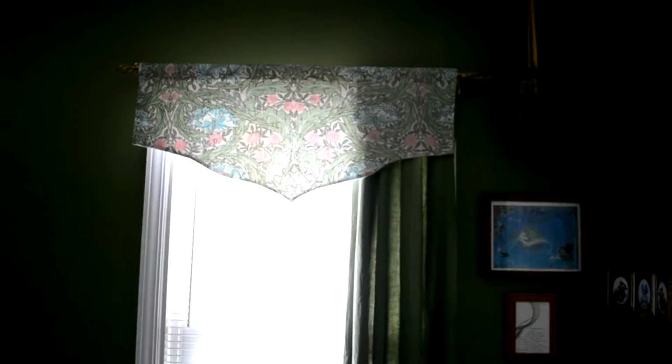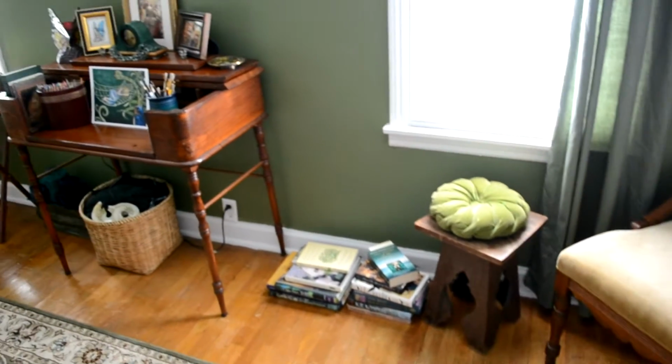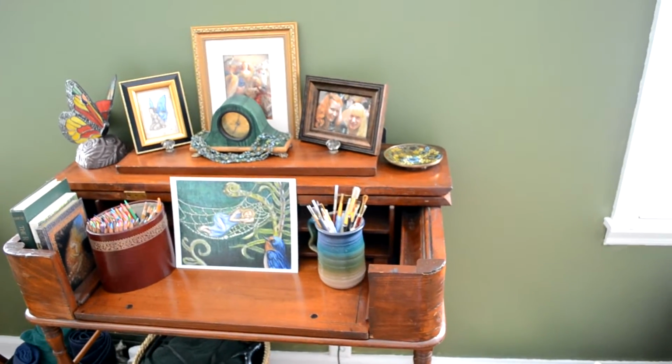These are the William Morris curtains that I made from fabric that Bryony gave me. Thank you, Bryony! And a couple of stacks of books that I still need to read. There's my desk for art. Got all my, well, some of my art supplies in there.